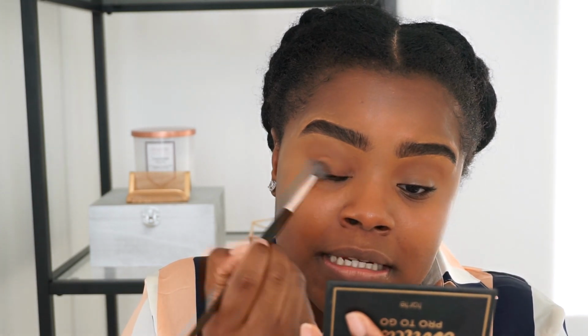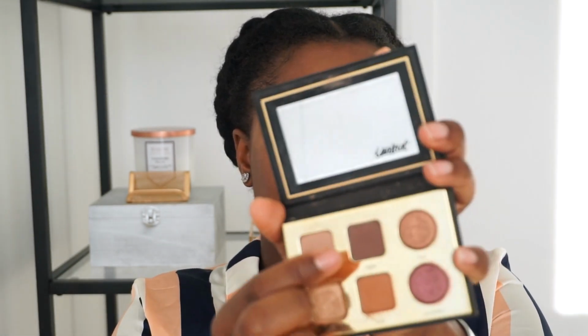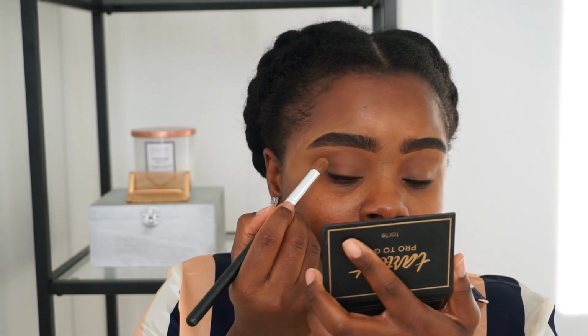So I'm just gonna blend this out. Now I'm debating, you know what? I'll put this to define the crease. This is a color called Silent in the Artist palette. I'll take a little definer brush, something more rounded. So a brush like so. I'll take this and put it in my crease.